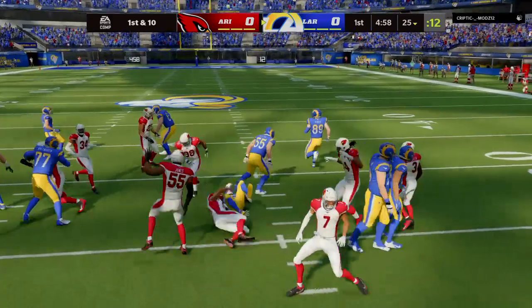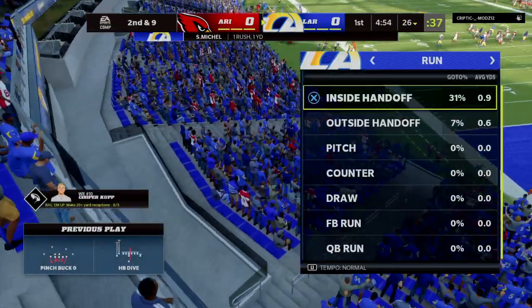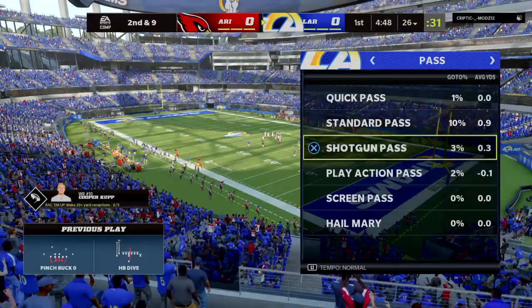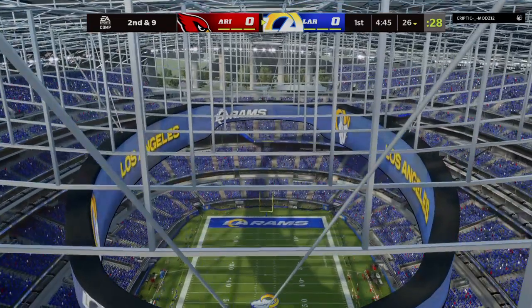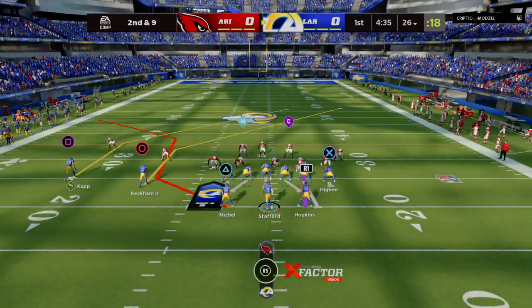They'll run for the first time with Sony Michel. And not much to speak of. Call it a 1-yard gain up to the 26. Yeah, things were pretty stacked up there in the middle of the line. A lot of bodies, not much space. I think ultimately he was fortunate to get anything out of that run. Here's 2nd and 9, just a yard on that last run.